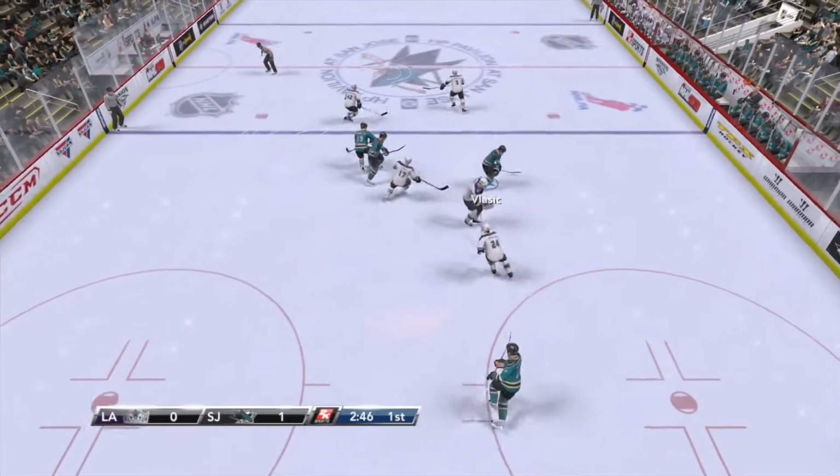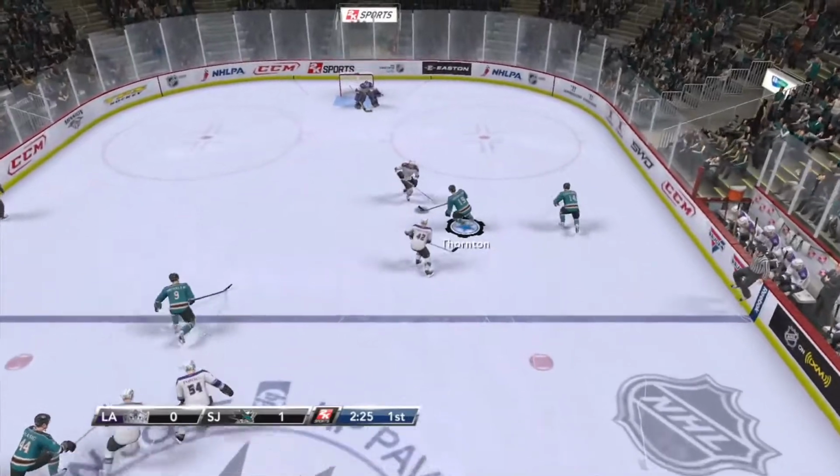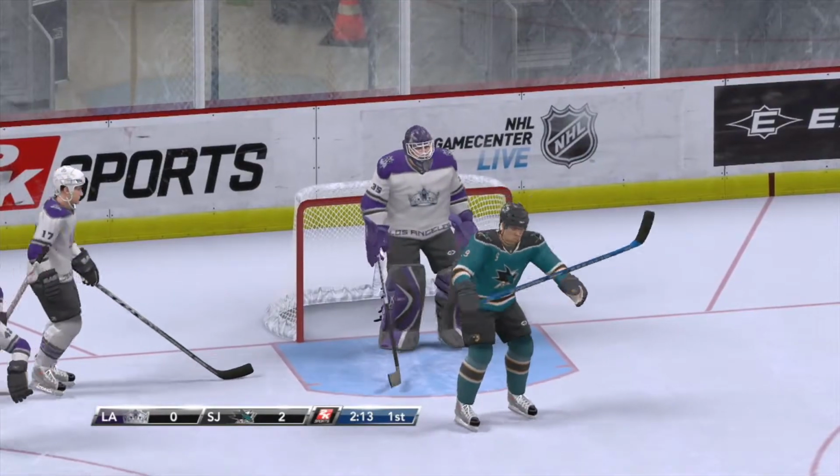The Sharks steal it. Here's Mihalik and Joe Thornton with it, and the Sharks coming in. Goal! He puts it in the net. What a great boost to end the first period. They have a two-goal advantage.